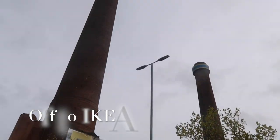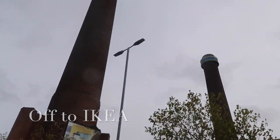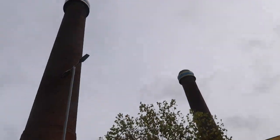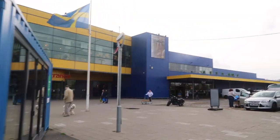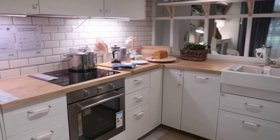Famous IKEA, apparently these towers. What are they? British heritage, these towers. Yeah, English heritage, these are apparently. But IKEA have taken them over. We're in Croydon right now. My favourite place in London.